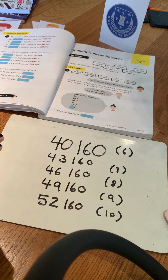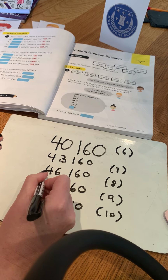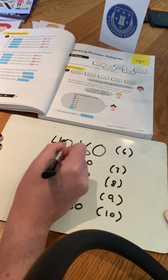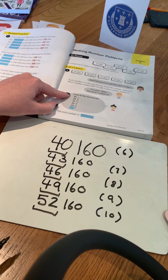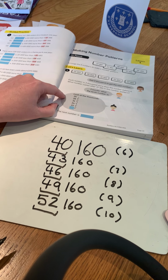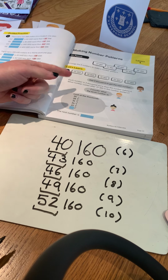So 49, 50, 51, 52,160. So essentially, we are just looking at increasing our thousands and our 10,000s, which is why Ruby has only recorded those, because she knows that 160 is going to go on to the end of every 10,000 and every 1,000 number, because it's the same.